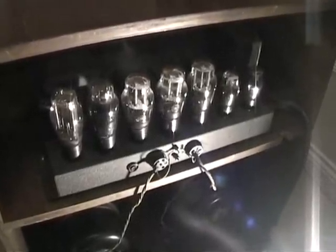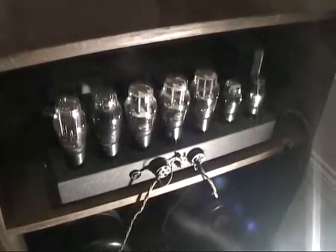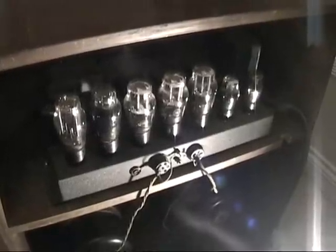I think what that probably means is that Boosey and Hawkes had separate serial numbers for the Hammond organs, and another set of serial numbers for the tone cabinets, but they obviously date from a very similar time to each other, I suspect. Well, okay, what does it sound like? Well, let's fire it up and see.